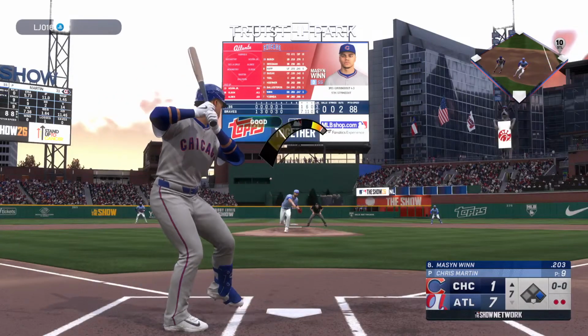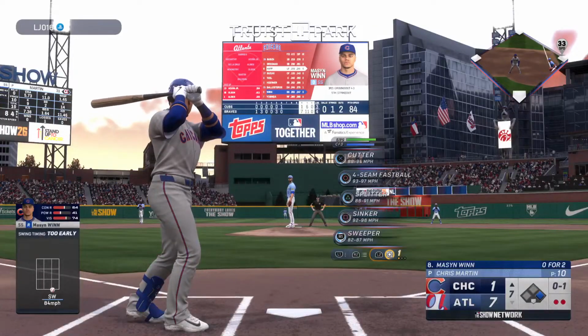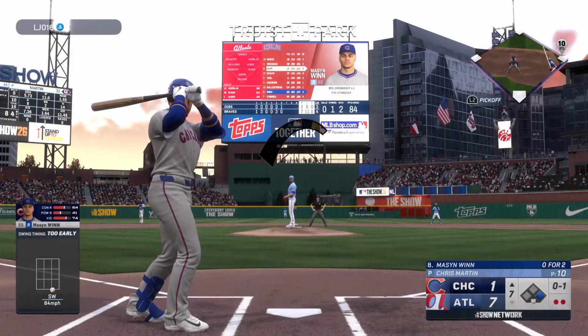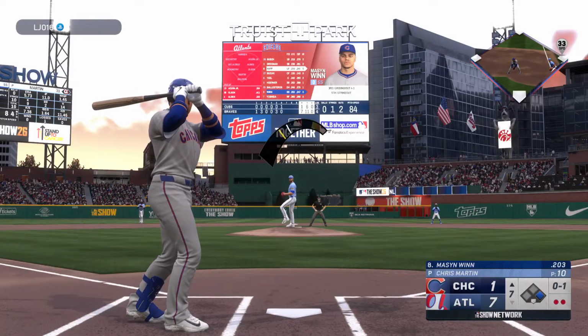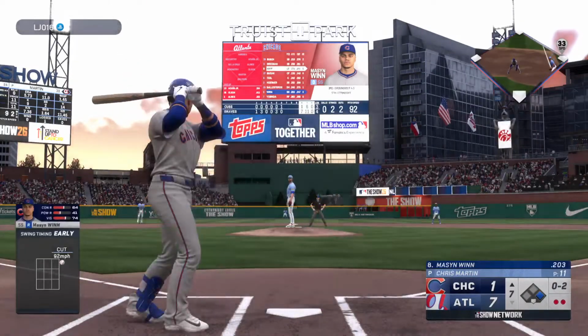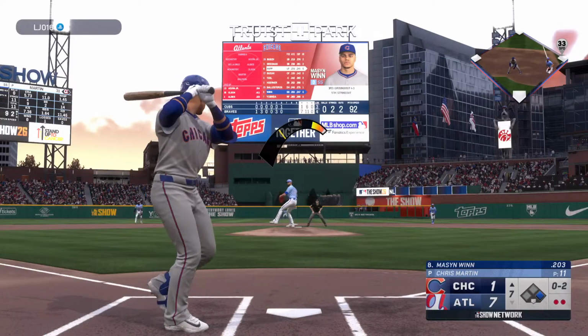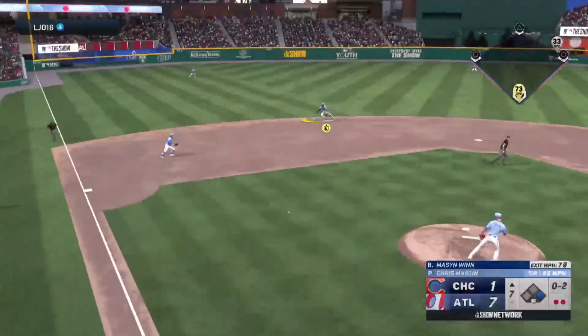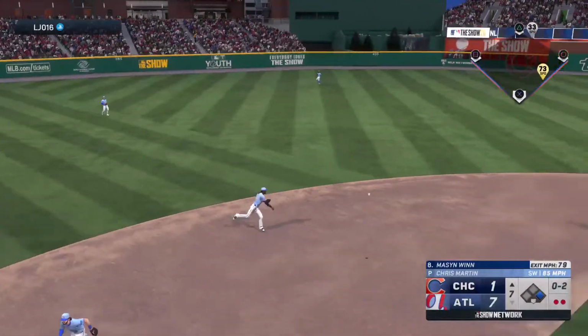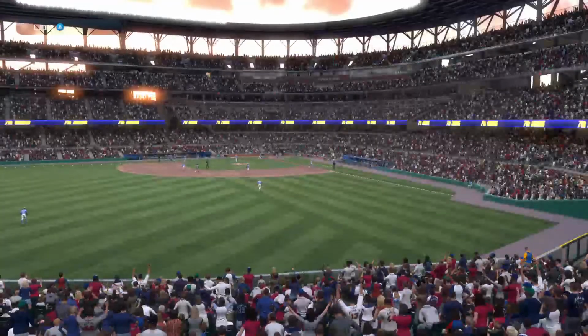At the plate, Mason Wynn. That one fouled off. Ballesteros leads off first with two down in the inning. Out to short. Throw on to Olson, and that's the third out.